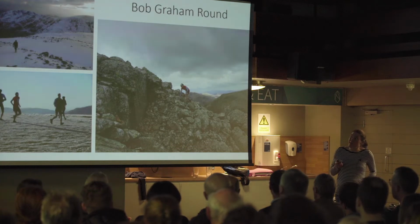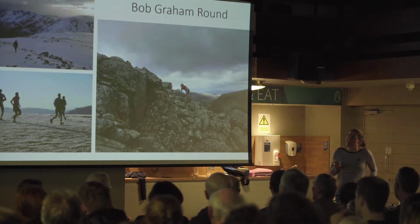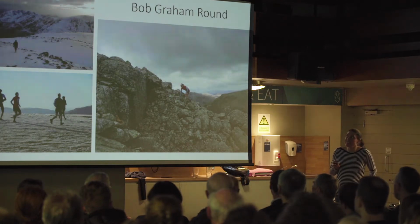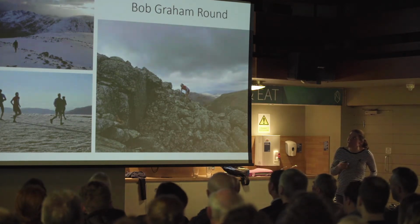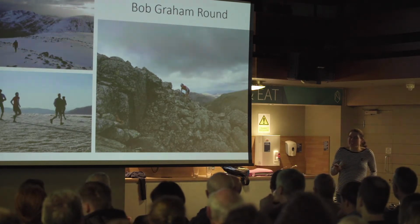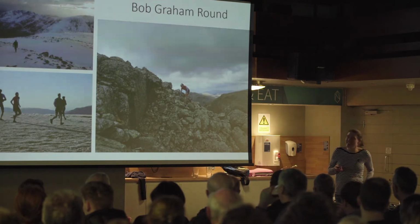So initially me and Conrad ran it together in winter with just my mum for support at road crossings, and we had a fantastic adventure. It was real winter conditions, the picture up on the left there. And we ran it in 22 and a half hours. And that satisfied that need to do it in that style.